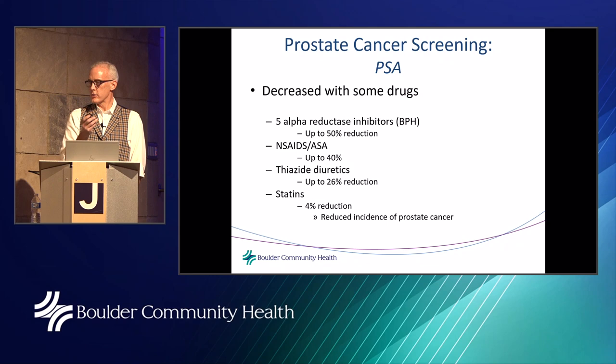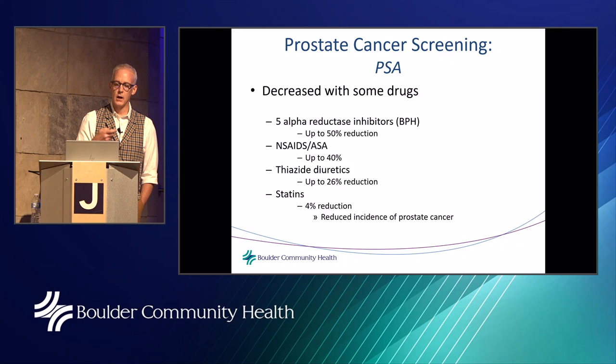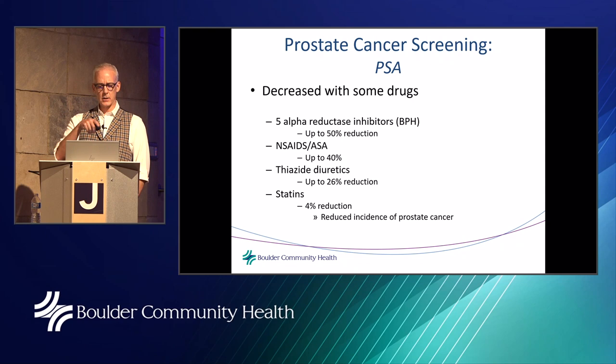Thiazide diuretics are a particular class of water pill, like hydrochlorothiazide, which a lot of people take for blood pressure, and they also reduce PSA about 26%. And I'm going to group those three together because although they reduce the PSA, they do not reduce a man's risk of developing prostate cancer. They are falsely lowering the PSA. They're not actually reducing risk.